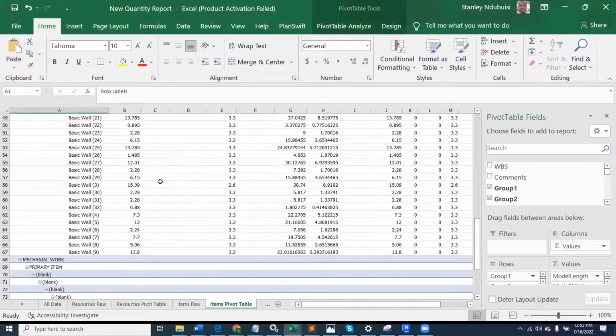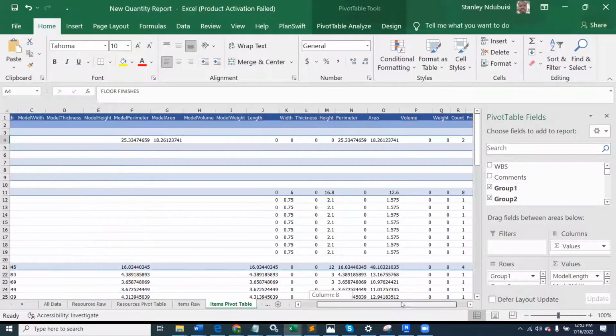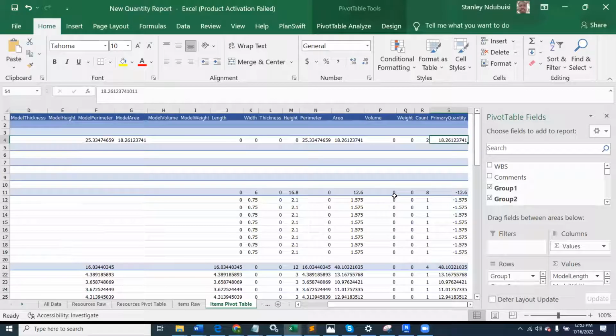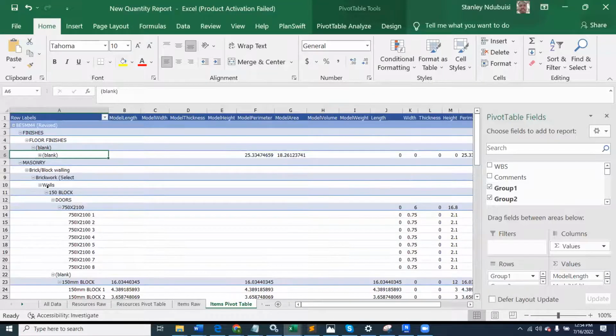The item pivot table, if you're not used to pivot tables, might be a little bit confusing, but it simply shows you the information that you want to see. If I want to see only the total area of my floor, just collapse it to the floor level. Just click the minus sign on this side, and it will collapse it. Now, all that I'm seeing here is only the area of the floor finishes. So I can easily come down here and pick it up. Since this is my consign, you come and pick it up from here. Alternatively, if you want to look at the various types of floor finishes that you have, you might not need to narrow it down to any of the levels that you have created.